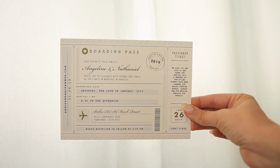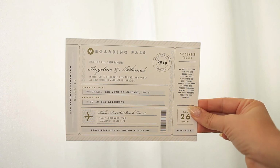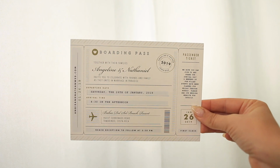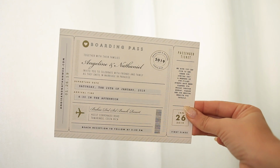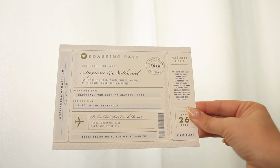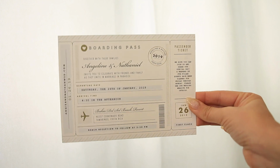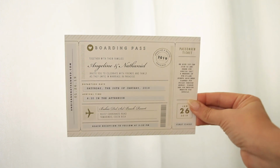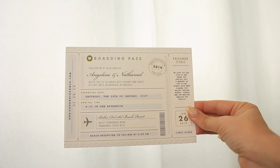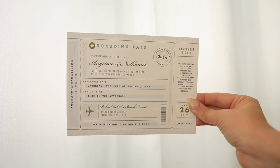Then next we have this really cute boarding pass style option. So if you want something a little bit more fun and casual, I think this is a really great option for a destination wedding because it's like your boarding pass and it has the destination, the little ticket information, all of that. So I thought this was really fun. Or this could also be a really great save the date style as well. So I wanted to show you guys that one in case we have any other destination brides out there.